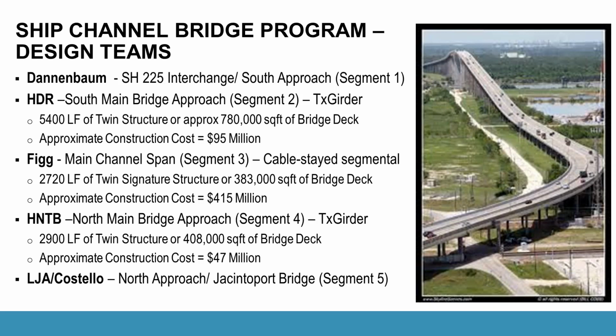And that's only the portion for the main channel span. On the departure end, HNTB designed the North Main Bridge approach, or segment 4. It's also comprised of TxGirders, and its length is about 2,900 linear foot, the same twin structure, equaling about 408,000 square foot of bridge deck.